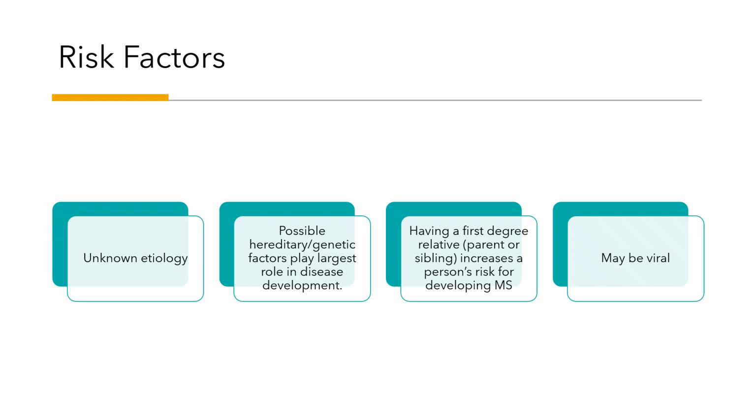Risk factors. MS has unknown etiology. It's possible hereditary genetic factors play the largest role in the disease development, and having a first-degree relative, parent, or sibling increases the person's risk for developing MS. MS may also be viral.